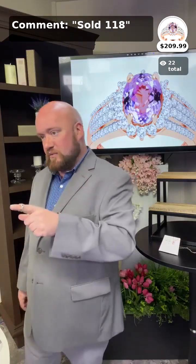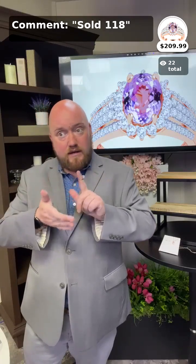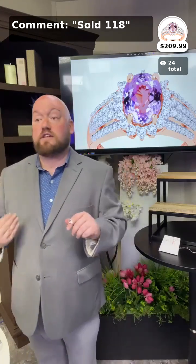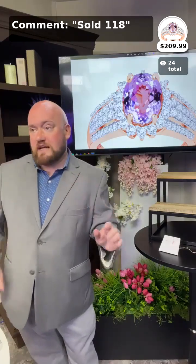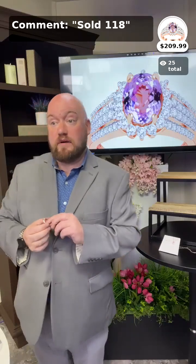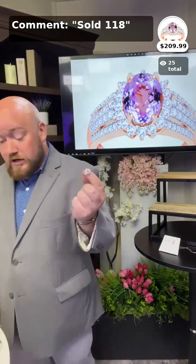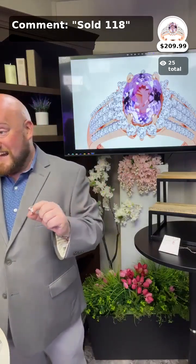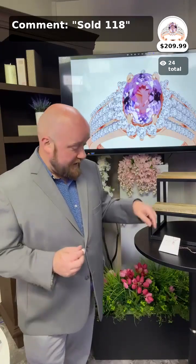Because we also have this ring with 2 different gemstones in the center, but this is the Kunzite show. We also have this with a Malagasy apatite and also with a Maripino morganite at the center. So if you were interested in a different gemstone option, but you really like this design, comment sold 118 so that you can get to our product description page and see the other options for what gemstone you can get. Just absolutely surrounded and outflanked and outnumbered by moissanites. It's really fantastic, and really for under $160, that's a deal that cannot be beat.